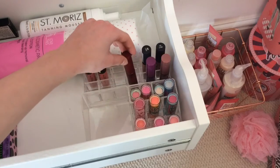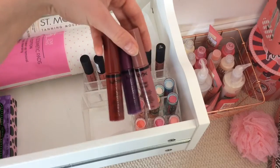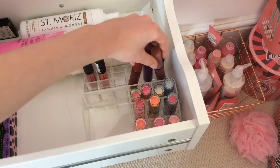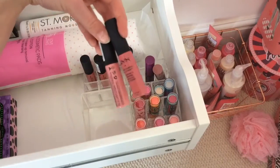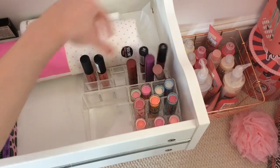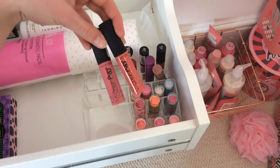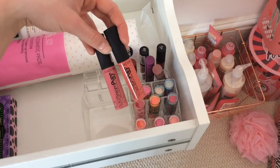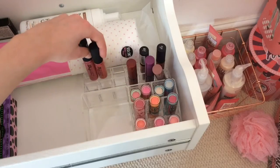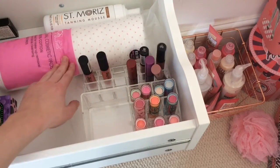And then here I've got three of these NYX butter glosses. I've got a pink, a purple, and a red. And these are very pretty matte lip creams in 11 and 6. And then here I have two of the dupes for them, which are from Collection. These are the Creamy Puffs, but I believe they've changed their name now to these, but these are lovely. And then I've just got some random stuff like fake tan and these pads, so yeah.